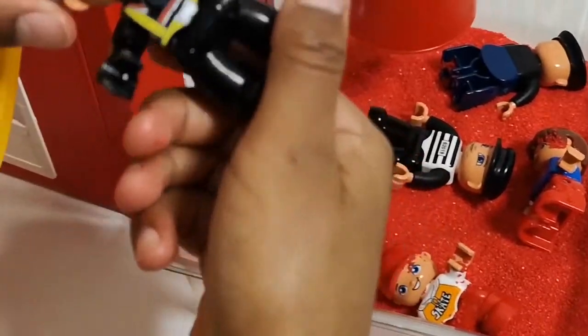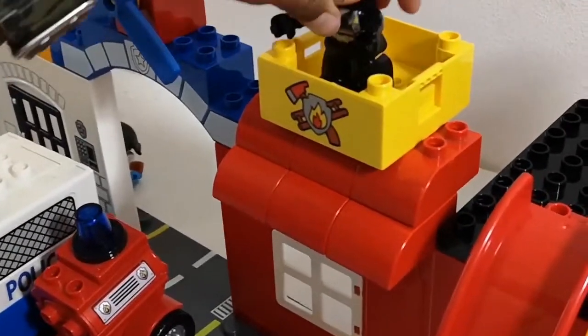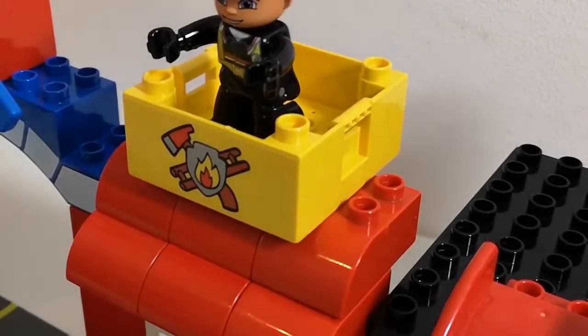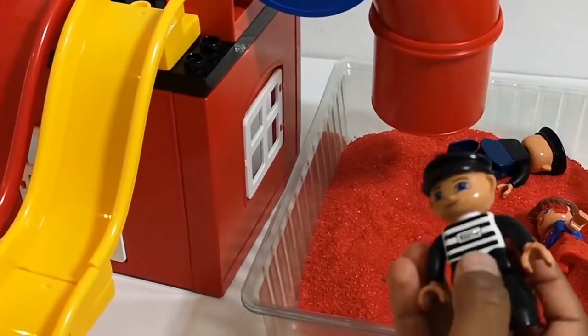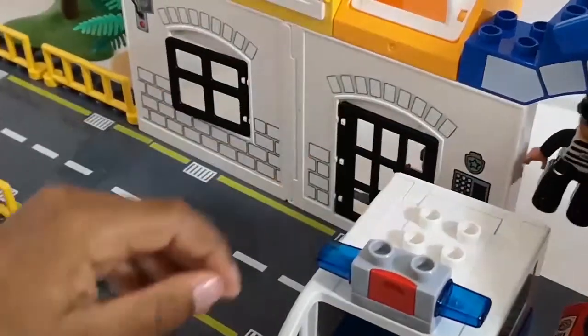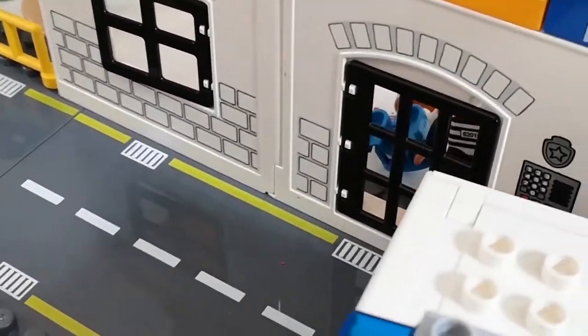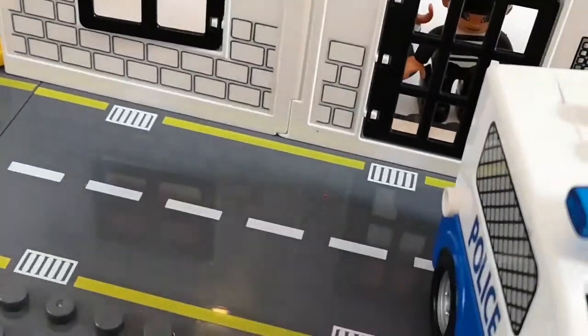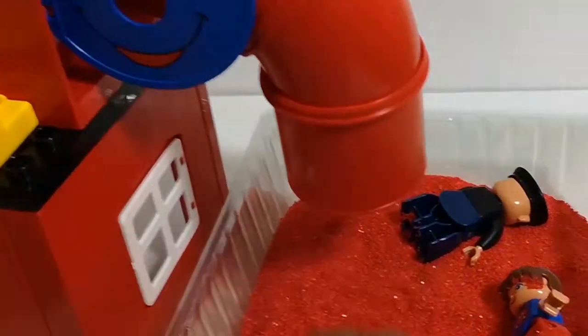Okay. Now let's put everybody back in his place. Yeah. The fireman goes in here. Yeah. The bad. Okay, where does it go? To prison. Oh no! And there's a prison. It's on the prison. Okay. Who else do we have here? The policeman.